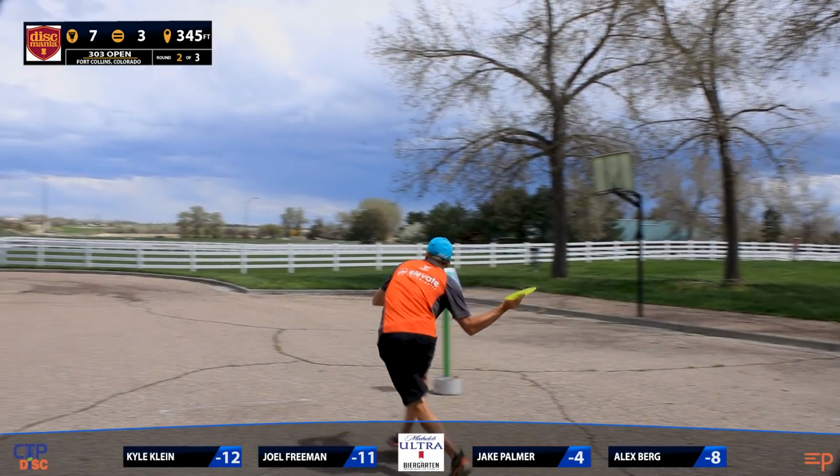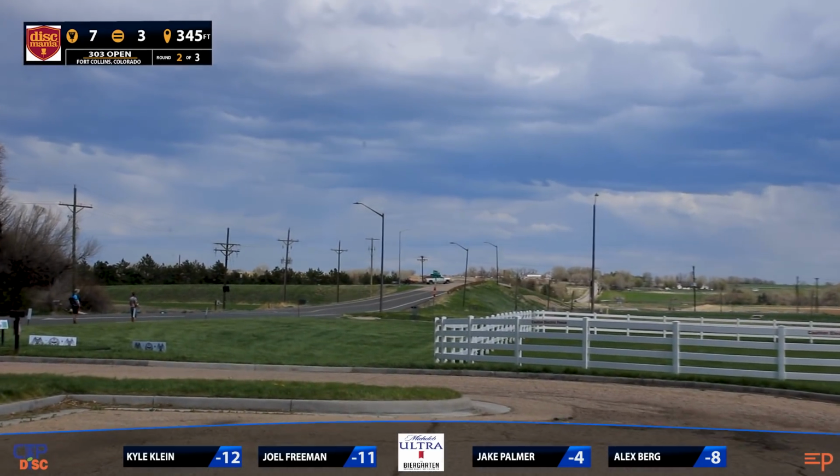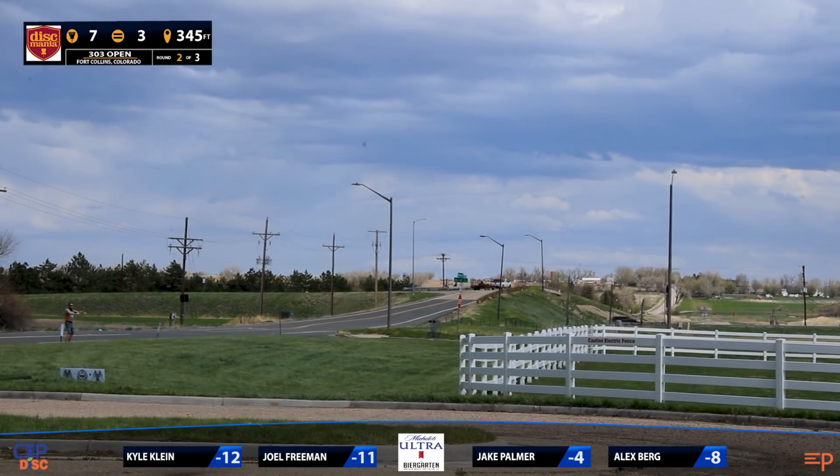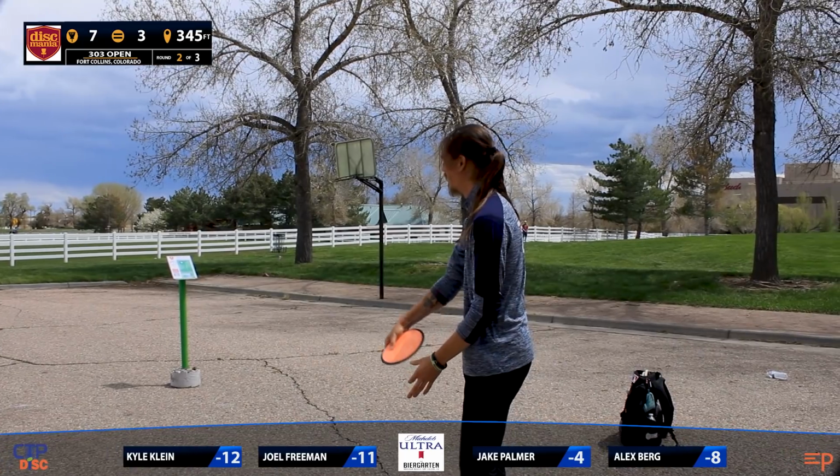Joel's taking my approach with the sidearm here. So you're just able to push it out of the road, and I think it's easier to come back than throwing it over the horse pin, and he's going to put it inside the circle. Joel's got a phenomenal sidearm, and that was a great play.